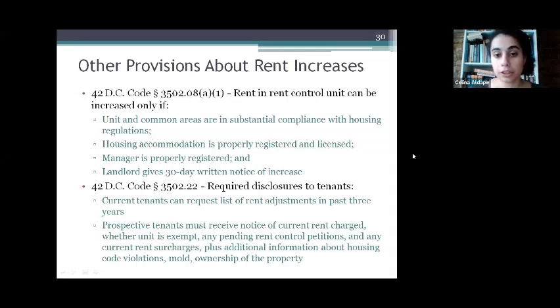But one important question to ask your client is, when the landlord increased your rent, were there any problems in your unit? Were you having maintenance issues? Was the landlord refusing to fix anything?